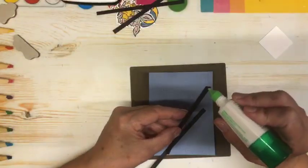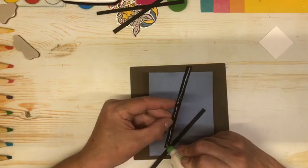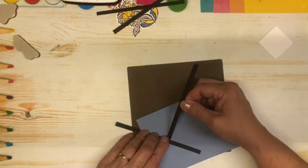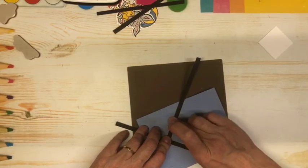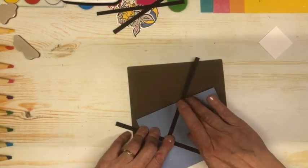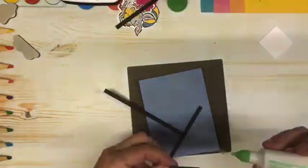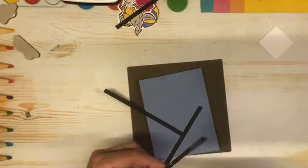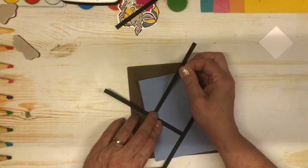All right. Now this is why I didn't know if the embossed was going to work, because we have to put these little strips on. So far, that first one worked. And you want to butt it right up against it. And we're just going to continue in this manner all the way around this diamond shape.